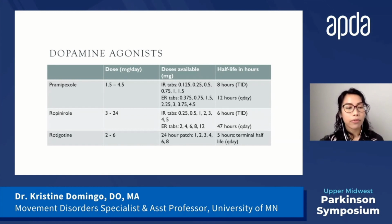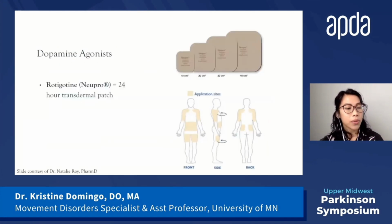Oh, also the half-life of rotigotine is about 5 hours, and that's after the patient removes the patch from their skin. As the patch is on, the medication is being provided to them through their skin, and then when they take it off, they have a half-life of about 5 hours after removing it. So here is a depiction of the rotigotine or Neupro patches. Here are the different doses of the patch, and also where you can apply the patch on different areas of the skin. They always recommend changing the location of where you place the patch in order to avoid irritation of the skin in that area.